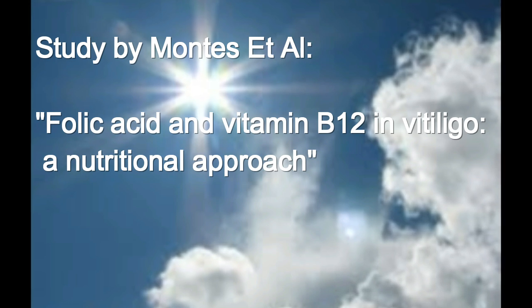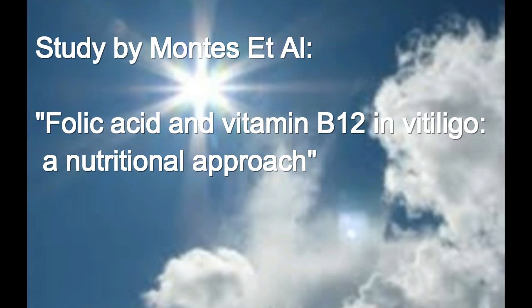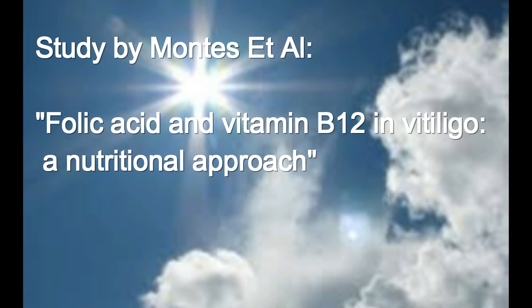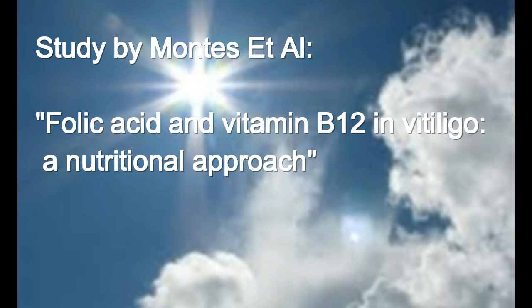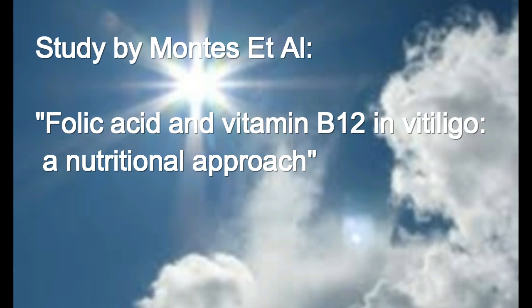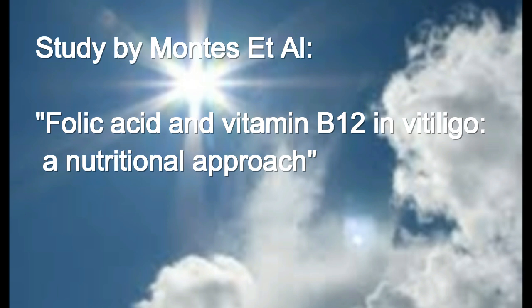So from this research and other things that I've read, it looks like some people with vitiligo respond better to B12 and folic acid supplementation than others. But I think it is definitely worthwhile trying out B12 and folic acid supplementation to see if you're one of these people who tend to respond well to the treatment. Patients in this study took 1 milligram of a specific type of B12 and 5 milligrams of folic acid 3 times per day.